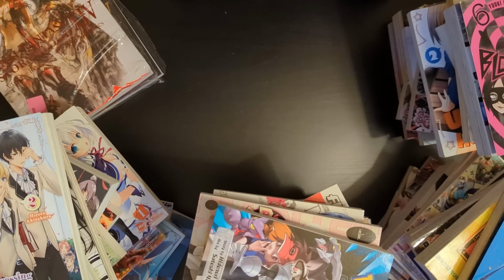I'm just going to kick some parcels to make sure I've not missed one with books in it. No.